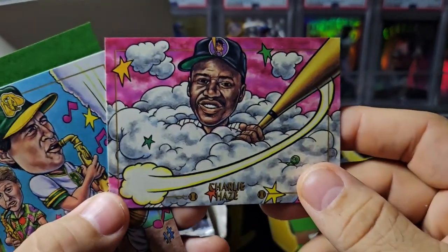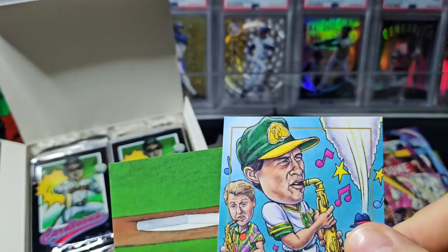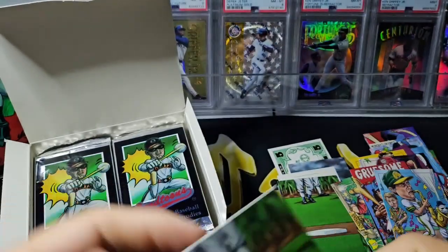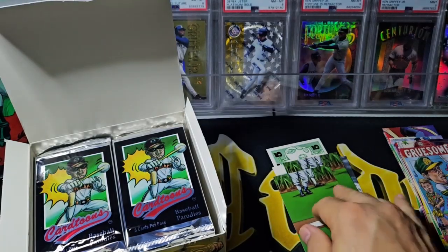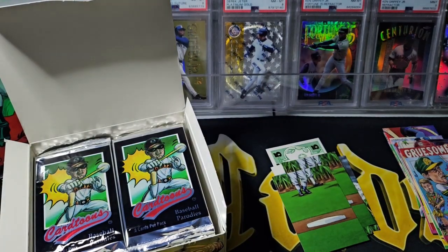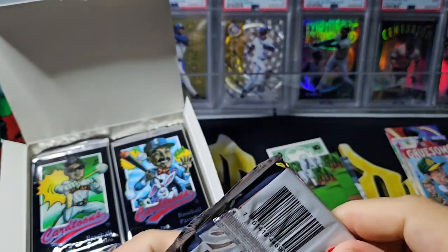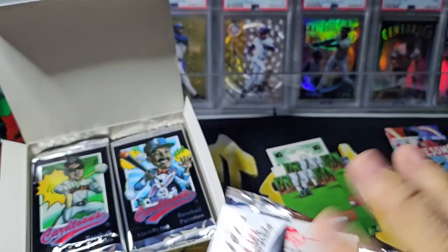Charlie Hayes. So again, Charlie Hayes, the player. And then here is Steve Saxophone. Another puzzle piece, which we've gotten 4 puzzle pieces, but only 2 different pieces of the puzzle. That's not going to get us where we need to go. We need to start picking the pace up on the puzzle pieces. All right.